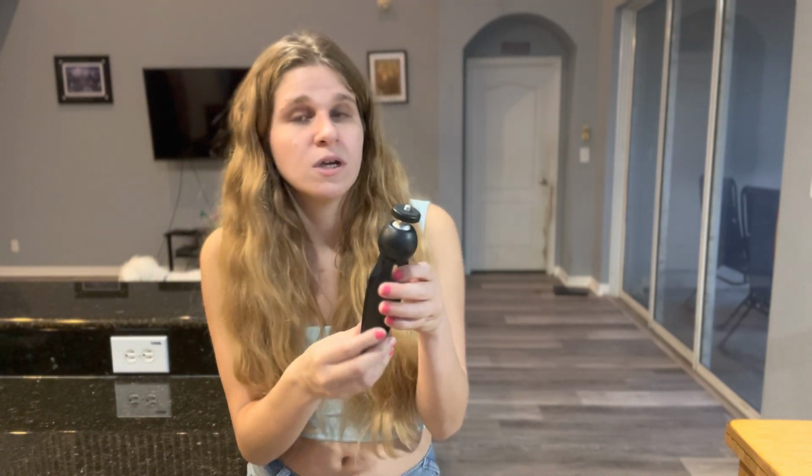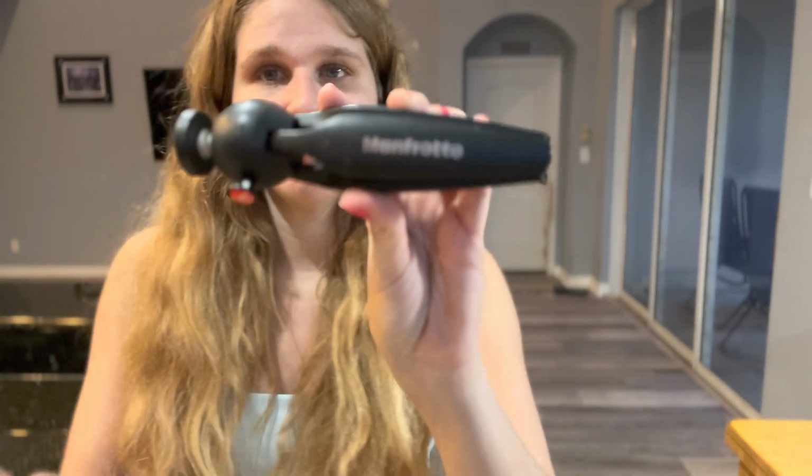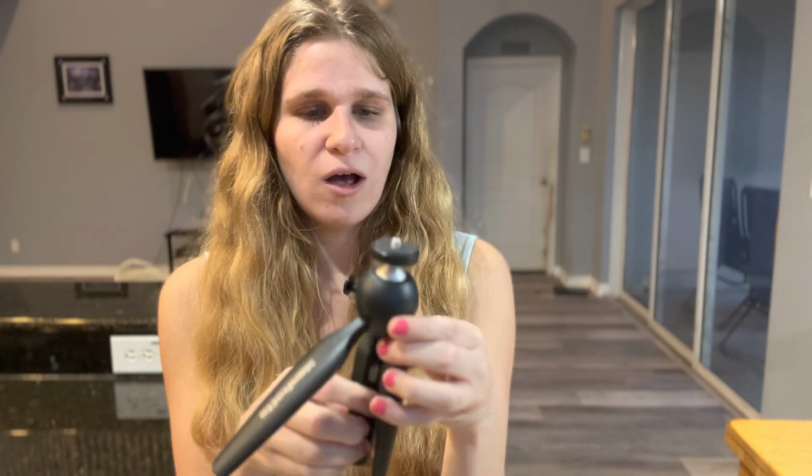So the next tripod I'm going to show you is actually the one I use, I think, the most, which is going to be the Manfrotto. I think that's the name of the brand, but I'm not that great at pronunciations. So Manfrotto. I absolutely love this tripod. I use it a lot.